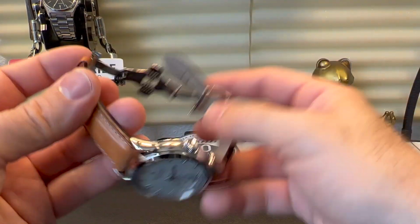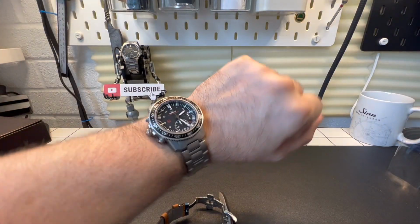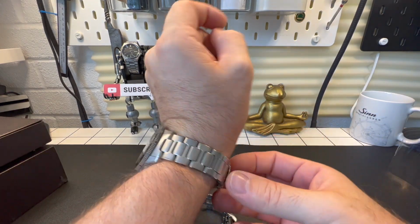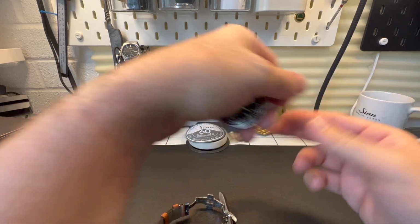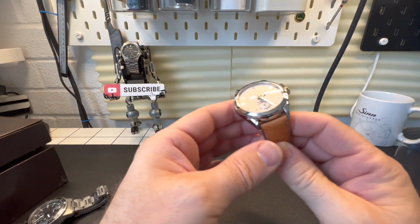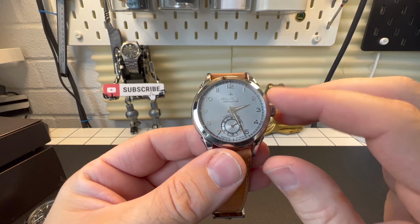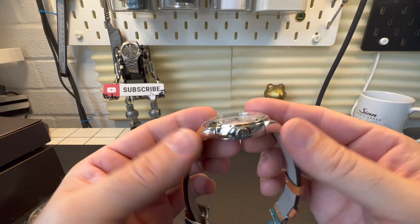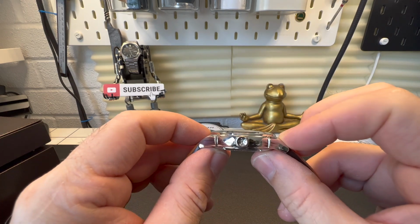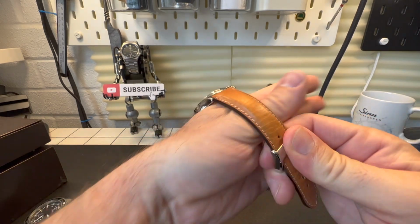Quick wrist check. I'm wearing a Zin EZM13. Bob's wearing an old vintage Seiko. My wrist size is a 7¼ inch wrist. Roughly off the top of my head, I think the dimensions are 42, 49, and around about 11 or 12 mil thick. Something like that. I can't remember.